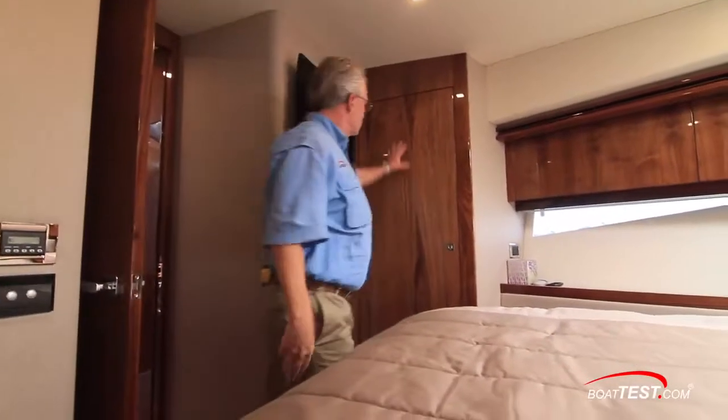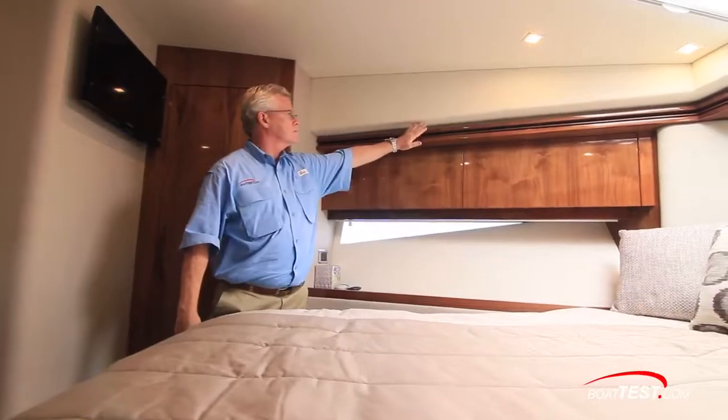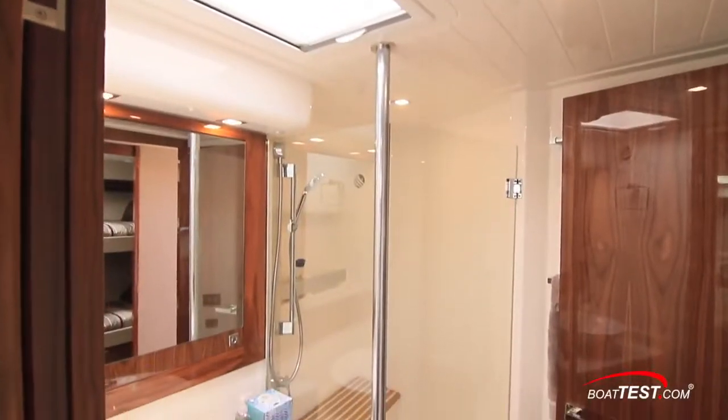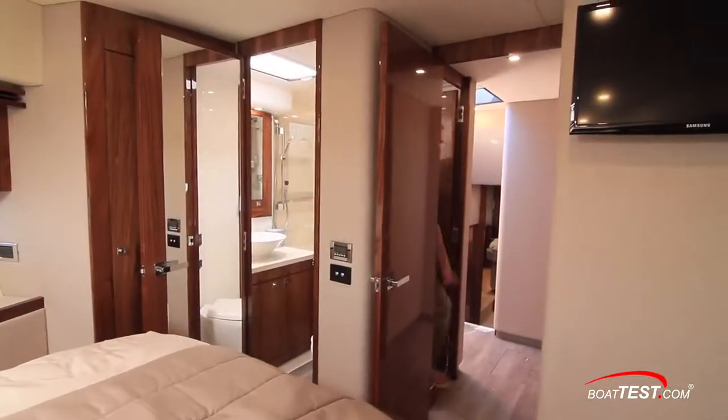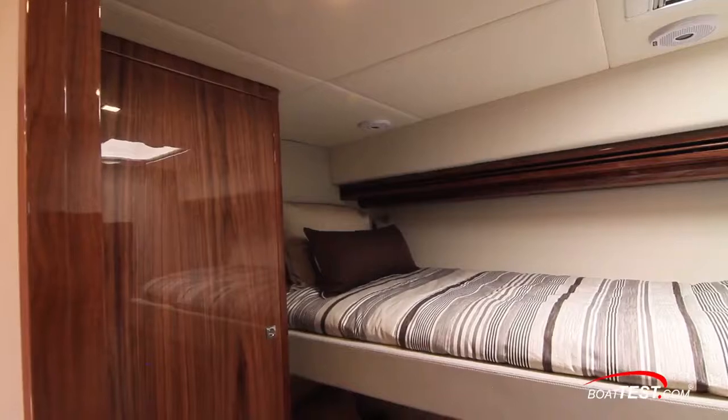The hanging lockers are to the sides. There's storage over the hull side windows, and the air conditioning vents are just above the cabinets. There's a private entrance to the head, and this also includes a separate entrance for use as a day head. Directly across is the optional third stateroom.